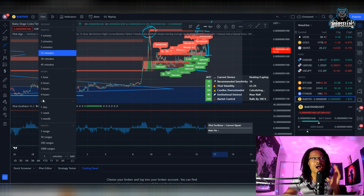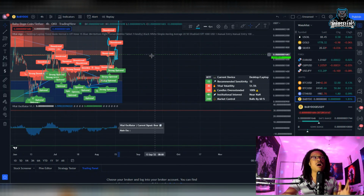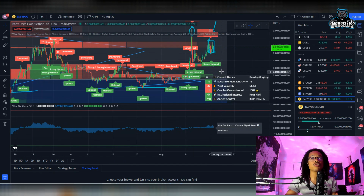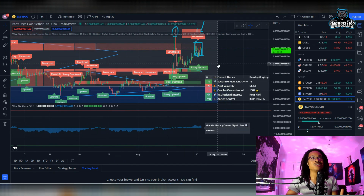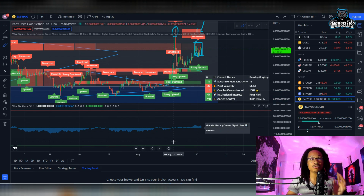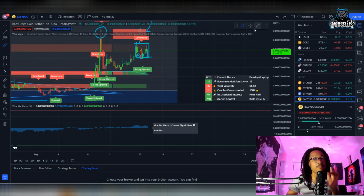Now, where do I think this Baby Doge rally is going to bring us? Where do I think this swap is going to bring us? So let's talk about that. This is the 24-hour market control. I mean, this is the 4-hour chart, which is going to show the long-term chart. And you can see the 24-hour market control is in control by the bulls by 60%. So we are 60% bullish for the long term. You see over here with the long term, we also have a lot of buying on the oscillator. Now, remember, we're still in a bear market for crypto.